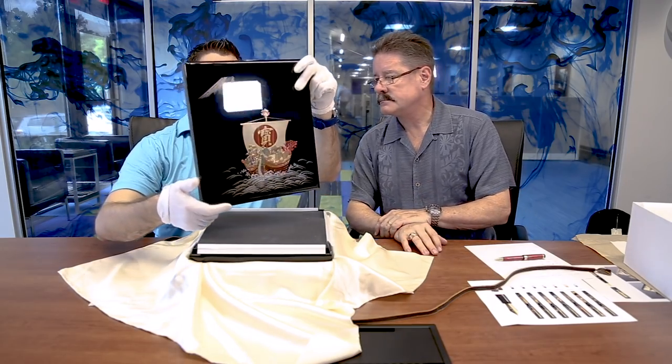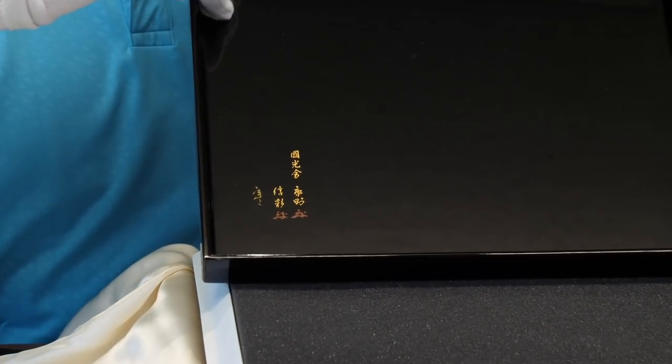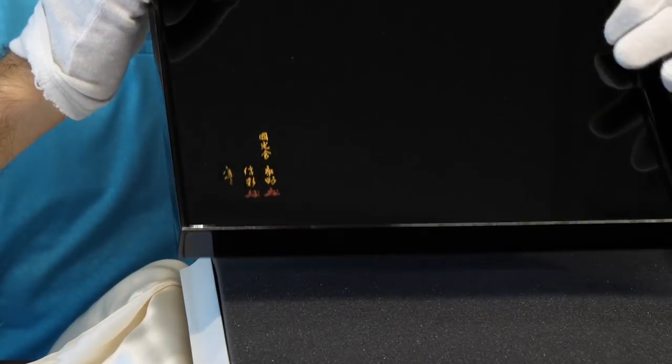I did want to mention on the underside of the box too, it has the artist signatures. Who I guess are the ones who did the box, right? Yeah. And it's lacquered on the underside too. Yes, it is. So it's through and through here.